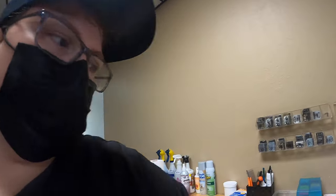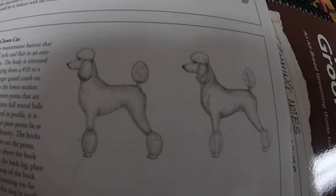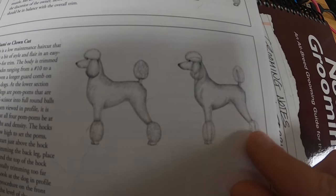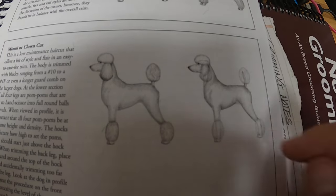Today I have a standard poodle puppy. He's still a puppy, I promise, even though he's big. We are doing what is called a Miami cut or a clown cut. It looks like this. You just leave the balls on the feet or on the legs down here, and then just a regular.